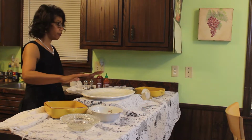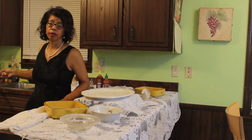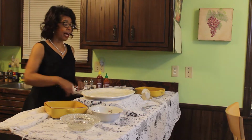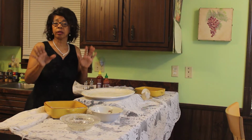And I like to have the food over here, and then I'll put the drinks over on this side of the counter so that people can go there for drinks and come here for food, and they can serve themselves food mostly from this side, but they can get food on that side if they need to. And then let me show you how I would put the plates.